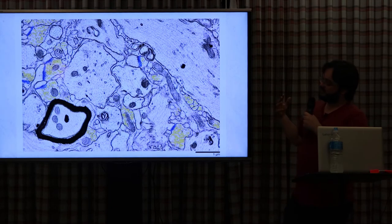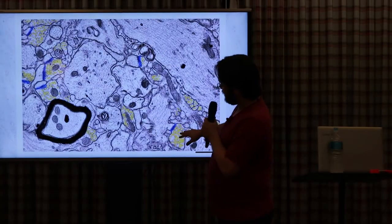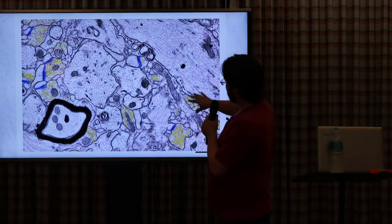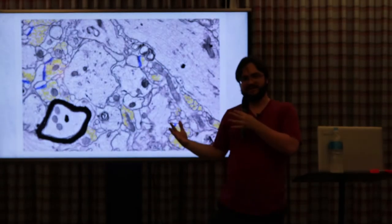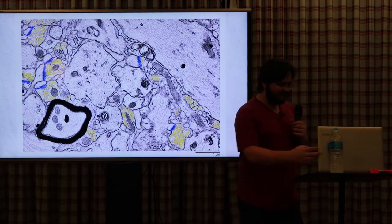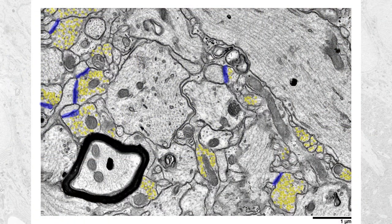And then probably one of the most important features, but one that is a little bit less obvious when you initially look at it, is our synapses. So these are synapses. We've highlighted them in blue and yellow. Each of these is a connection between one neuron and another neuron. And this is probably best understood in 3D, so you can see how these neurons connect to each other.